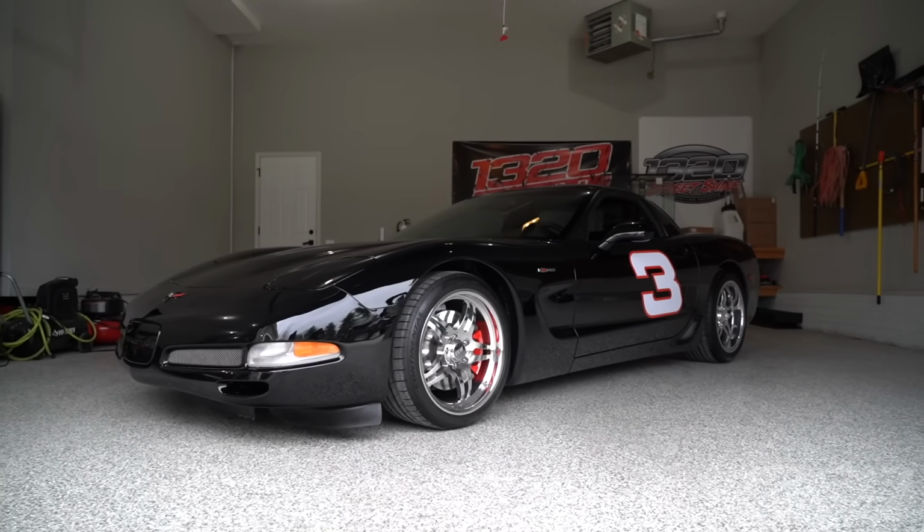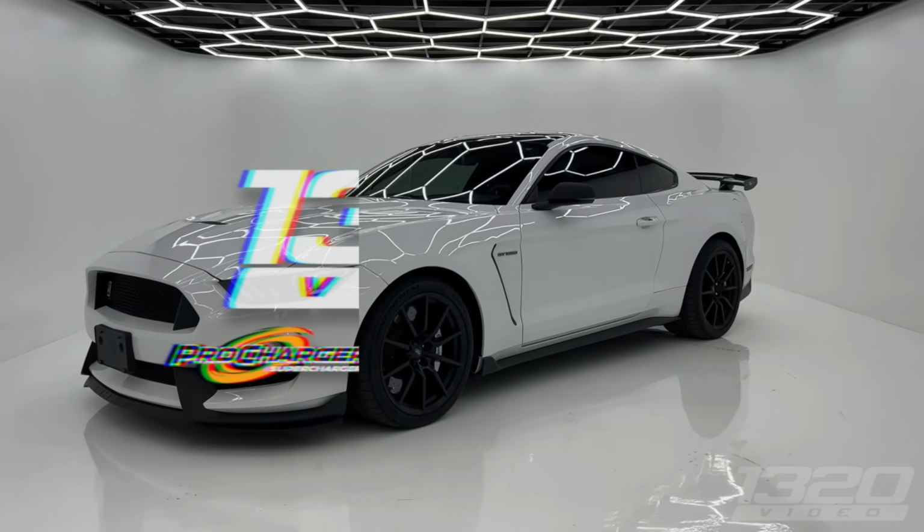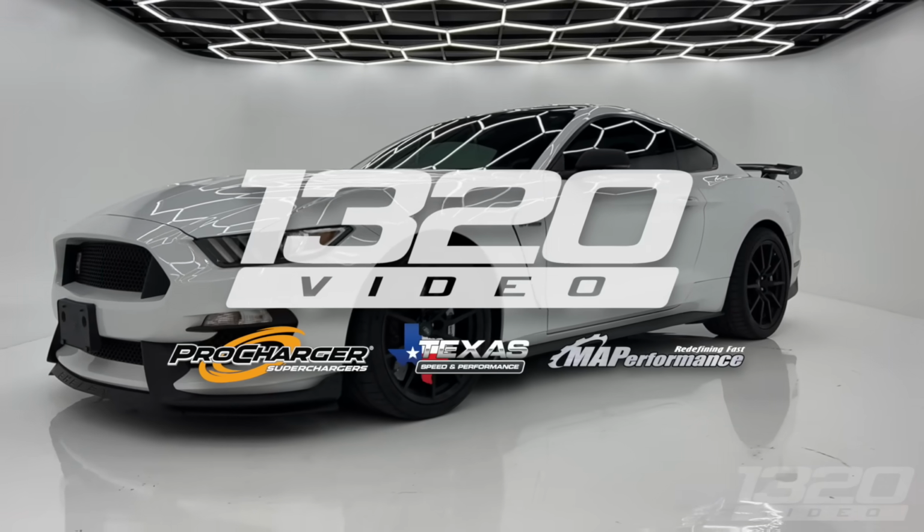We're about to unveil our third giveaway car. In the past, we've given away a ProCharge C5 with $10,000 and a twin-turbo GT350 with $15,000, and it's been an incredible experience to give back to our fans, the people that support us the most, and hand over the keys to a badass street car and a big wad of cash. 1320 Video is back with another car giveaway, and it's our best one yet.